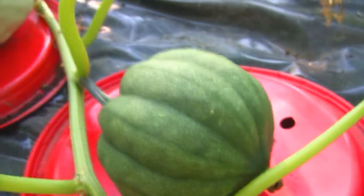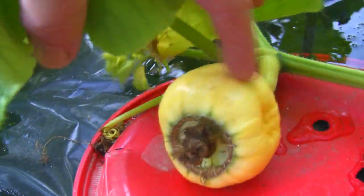That is a Blue Hubbard. These are acorn squash, Ford hook acorn. I think they're supposed to turn yellow. There's another Blue Hubbard. We've got lots of winter squash. And I'm hoping that these vines stay healthy. That seems to be the biggest problem that I have with all my winter squash and pumpkins, is keeping the vines healthy. This guy is not going to make it.